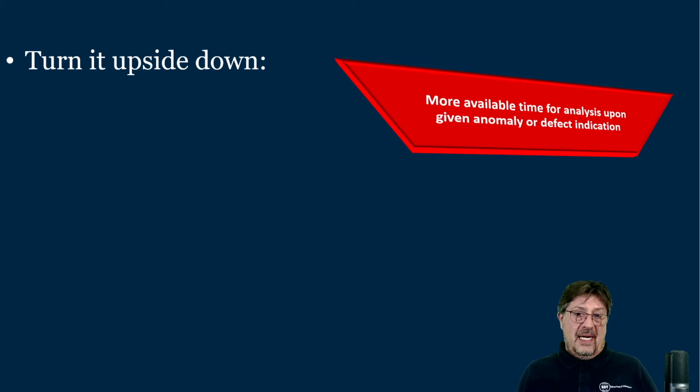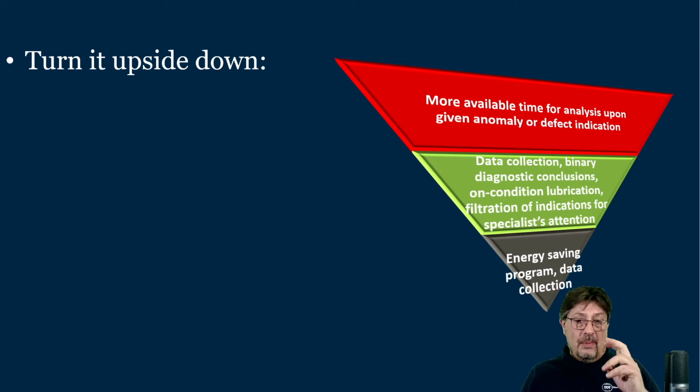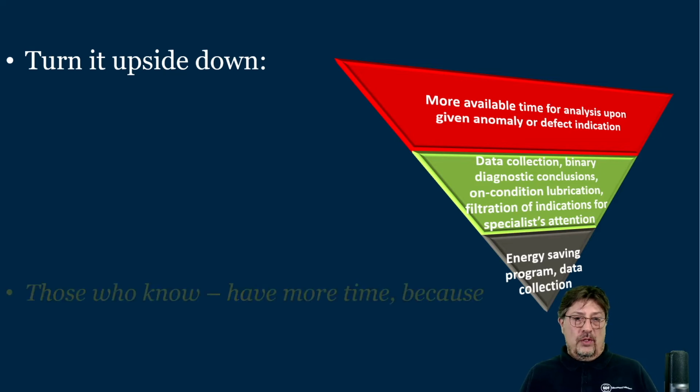If we turn the pyramid upside down, then we will definitely give more time to specialists to focus and dive deep on certain problems. The entire team, guys or girls, can do a lot of fantastic work. Data collection, some binary diagnostic conclusions, because sometimes the problem is simple, yes or no. Condition-based lubrication, actually they can be nurses for the doctors, making a triage. And then down at the bottom, energy saving program, data collection, operator-driven reliability. There are huge resources in these two groups that are formally outside of condition monitoring, but we have to join them in.